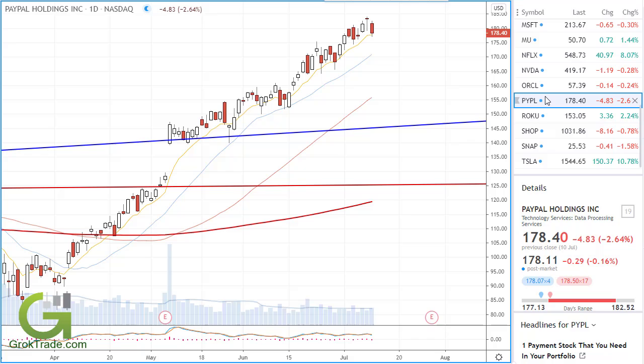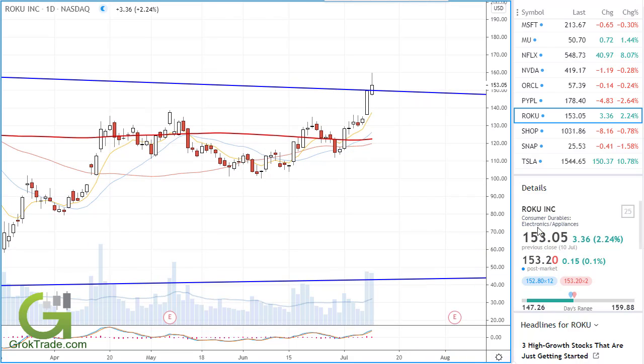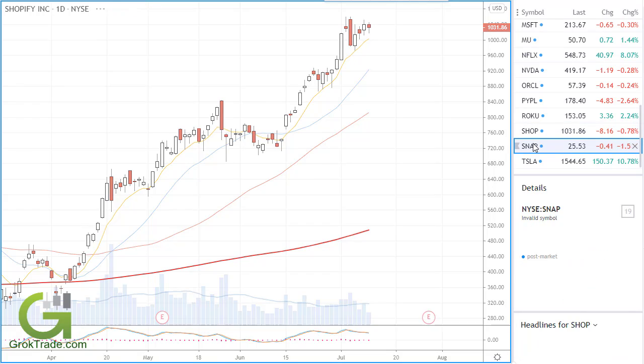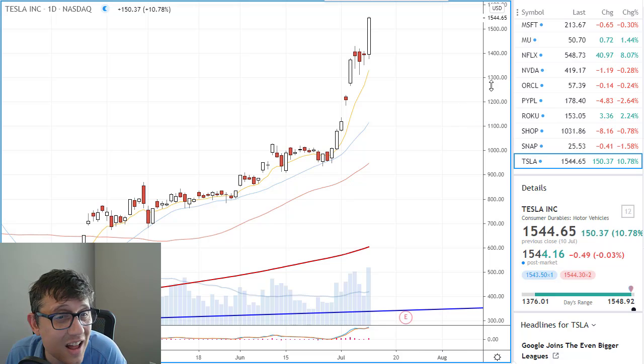Oracle, everything's going up. PayPal, get ready to take profits on that one. Get ready to take Roku. Busted a big trend line, guys. Buy time on Roku. Shopify, big bullish pennant. A buy opportunity perhaps. Snap. Man, everything's buy.